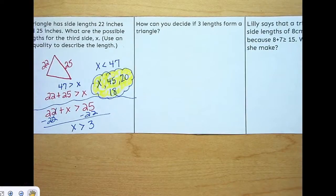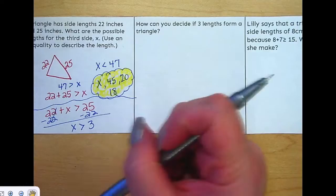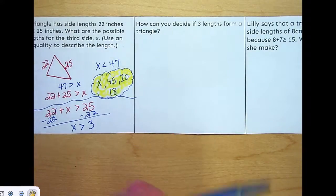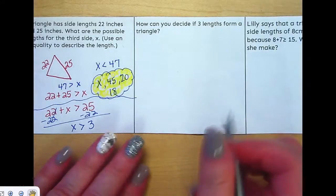How can you decide if 3 lengths form a triangle? I'm just going to put into words the rule that we made. And then once my hand's out of the way, you can copy it down. I'm going to write, if you add the lengths of the 2 shorter sides, the sum must be greater than the third side in order to form a triangle.